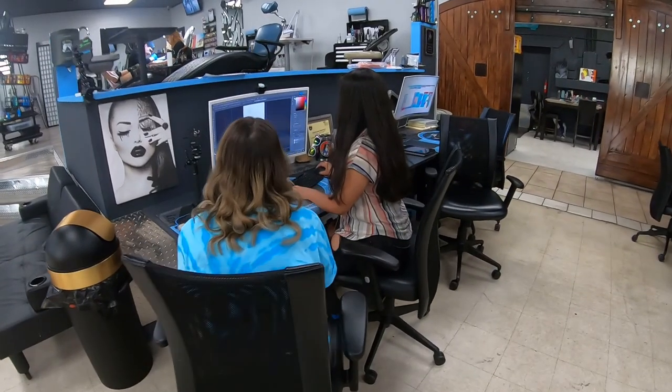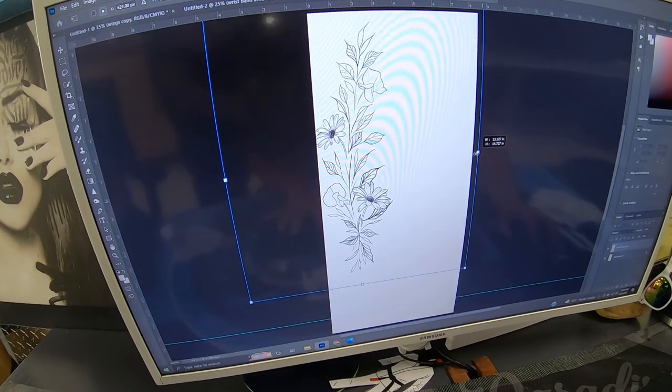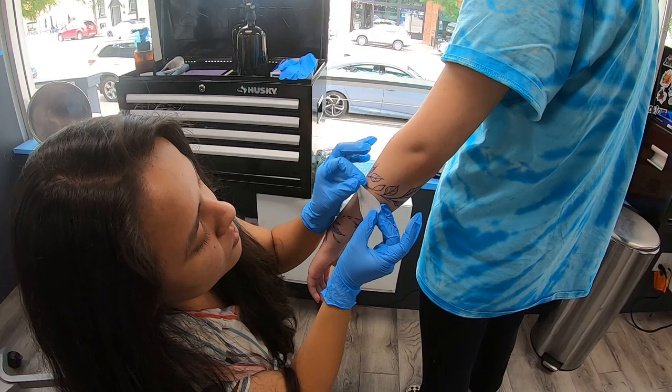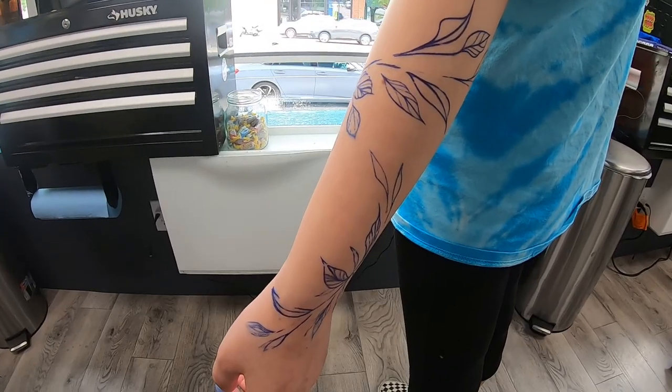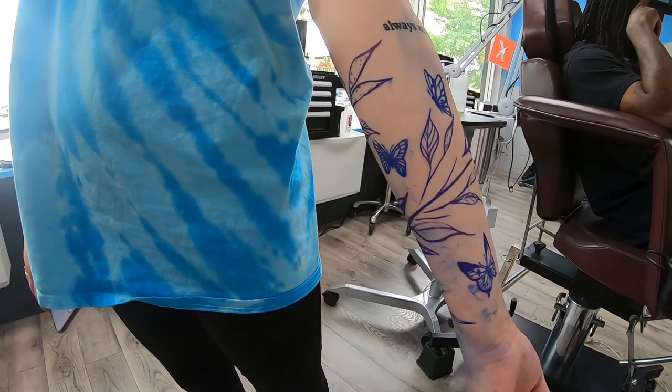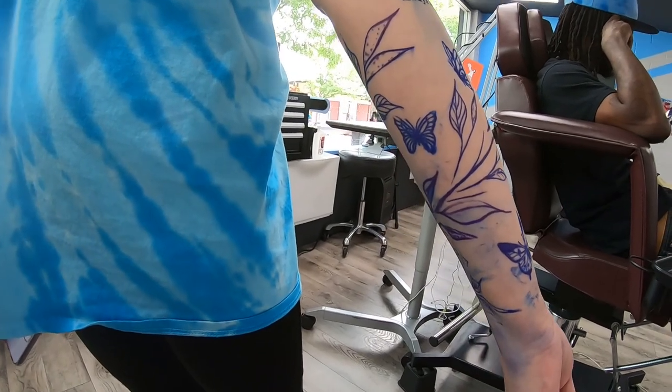Sydney is a great client, everybody is. She got her first tattoo for her birthday. It was simple lettering on her forearm. A couple months after, she came back and said, hey, I want this little vine with leaves and butterflies. And I was like, great.